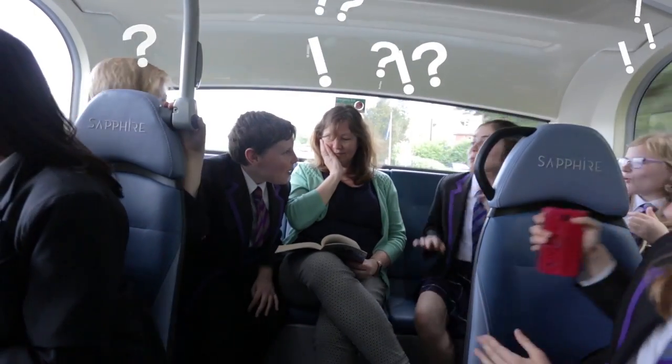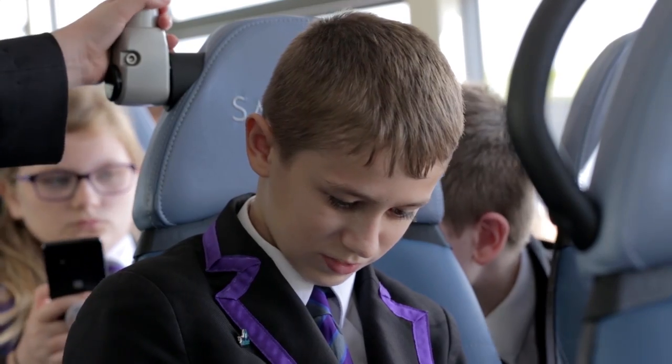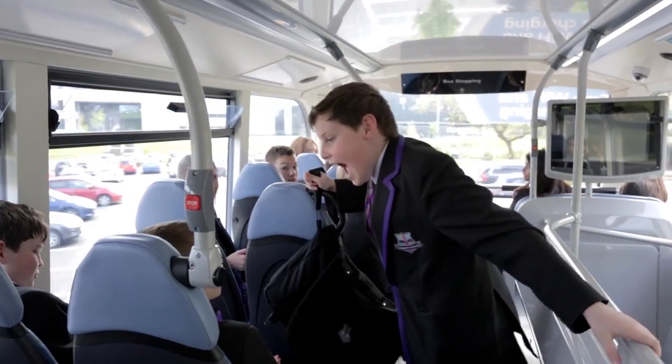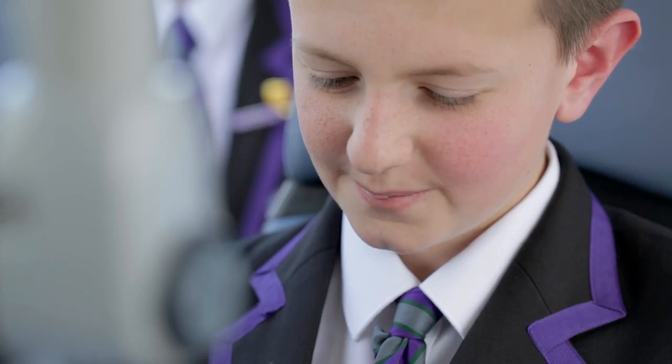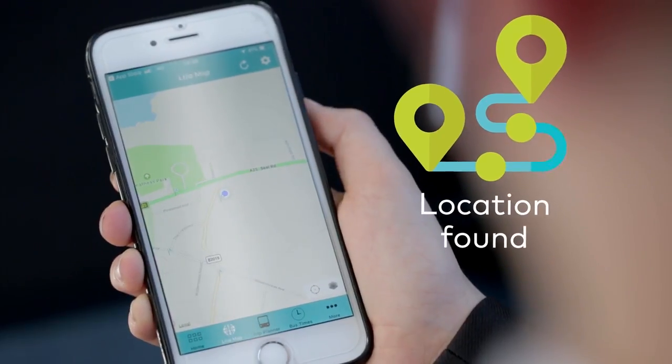Be aware of other passengers. Don't be disruptive. Under no circumstances should you engage in any form of bullying. Look out for those around you and be considerate. Most importantly, enjoy yourself and remember to use the Arriva app to track your journey.